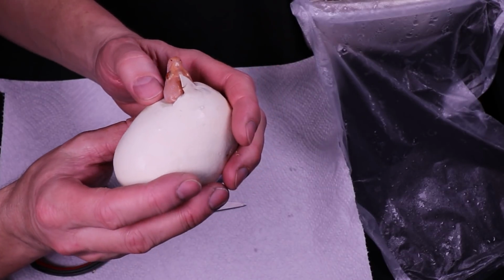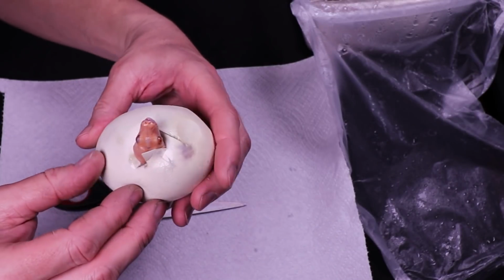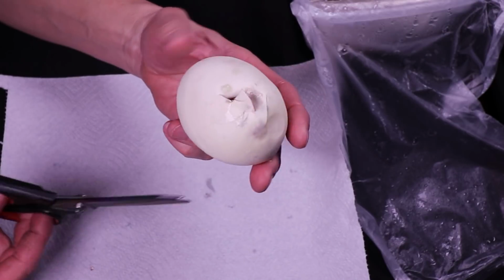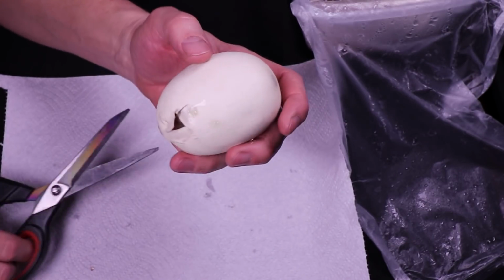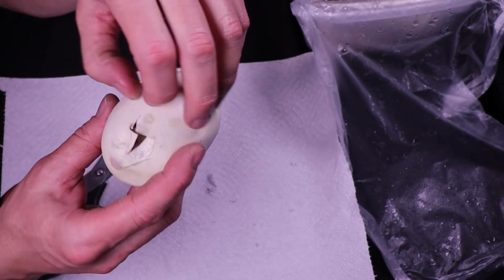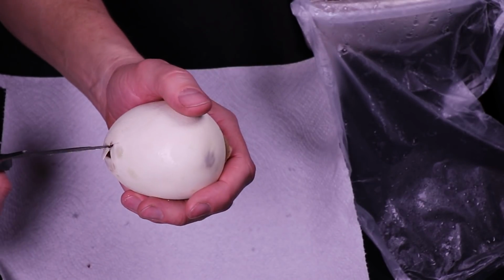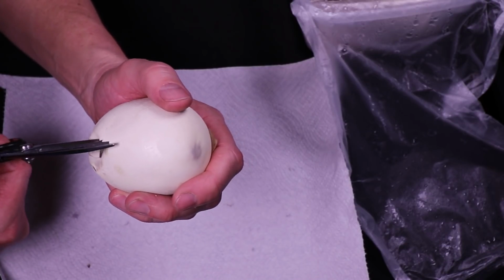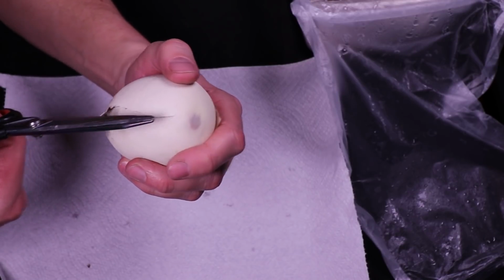See if I can get his head back in there. Oh, boy, he's like, wow. There he goes. All right. These are weird, because on a reticulated python, you can't really pinch it like a ball python egg. It's a really hard, leathery egg. It's more leathery than a ball python.